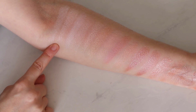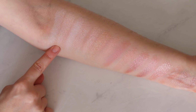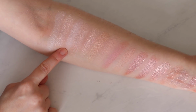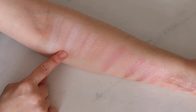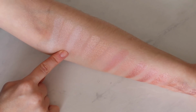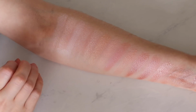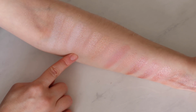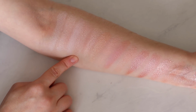The next one is Pearl from the ABH Sultry palette. Then we have Stardust from the Aether Rose Quartz palette. That is more of a satin than a shimmer. That's the kind of shade I actually really like to use as a brow bone highlight. It gives a very soft glow. Next I have Vermeer from Modern Renaissance, another softer shimmer, almost more satin.